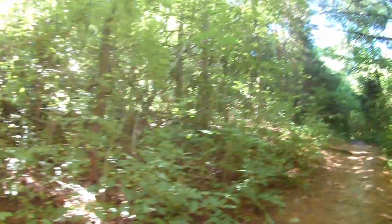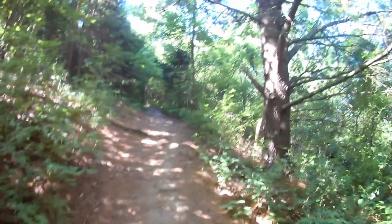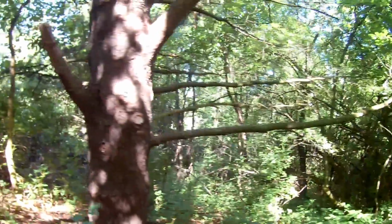But I found that the roots that stretched across the trail could be a tripping hazard. So walk with care.